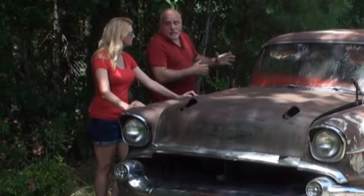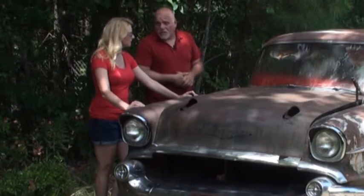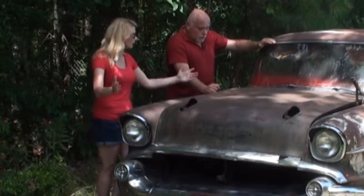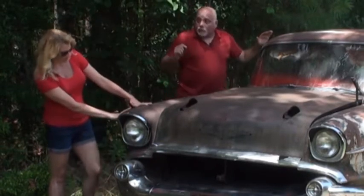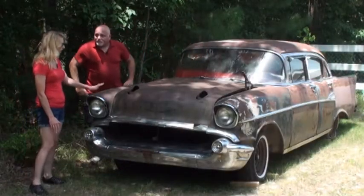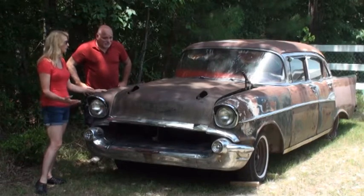We have to put some windows in it. One window is shattered. Actually, most of the glass is just done. And believe it or not, that's not a big deal. That's actually pretty easy to do, as opposed to having to cut out half the car because it's rusted. If you look at it, all the chrome is there, and all the chrome is intact, which is a good thing. We can just polish this up, get a good paint job on it. Exactly. This car's going to be gorgeous.